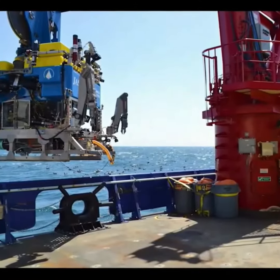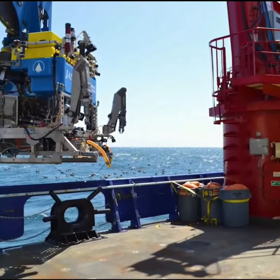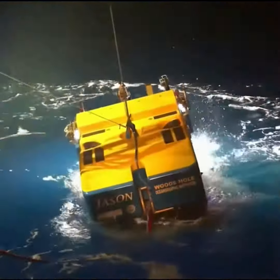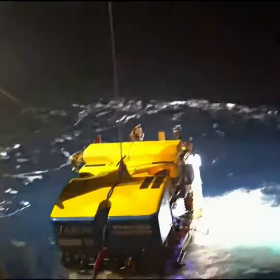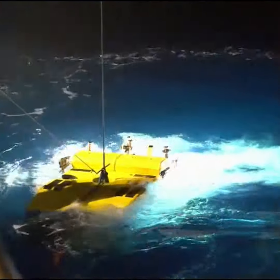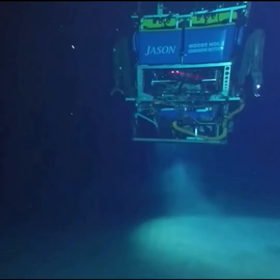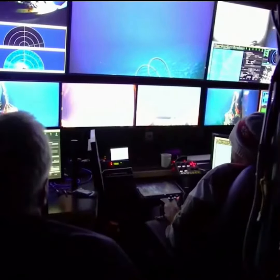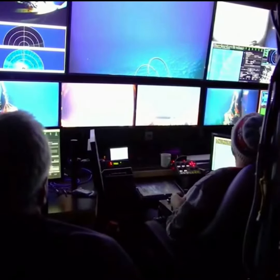So Jason is the name of the vehicle that I did most of my work with, and it's an ROV, so it's a remotely operated vehicle. And we lower it over the side of the ship, and it stays tethered to the ship. So there's a tether that's providing electrical power and communications to the vehicle. And then the pilot sits on board in a control room and drives the vehicle from the control room. We have a pilot, we have an engineer, and a navigator. And so I would sit engineer and navigator in the control room, and then also work as a mechanic on the vehicle and as a data processor.